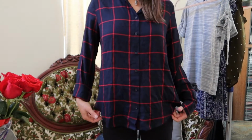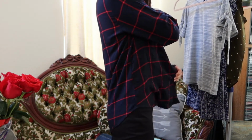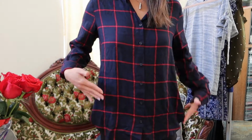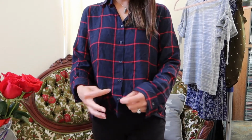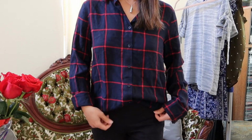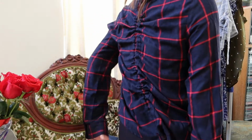So the shirt, I don't know if you can see, is pretty loose, and it's pretty long, so it covers my butt and it covers the front part. So if I wear leggings and I don't feel comfortable wearing leggings, that's not a problem. It will definitely get covered. And if I want it to, I can also tuck it into my pants and then wear it like so.